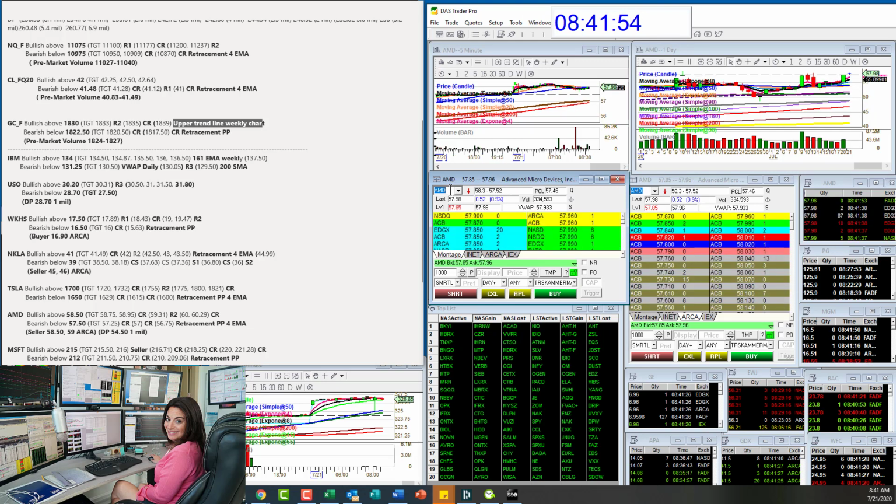AMD, bullish above 58.50 and bear below 57.50 for AMD. Earnings, right? We have earnings on AMD coming up, you guys.